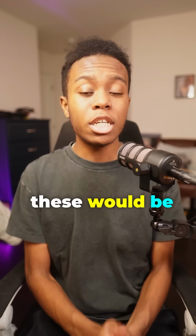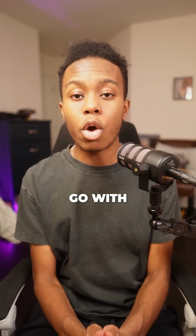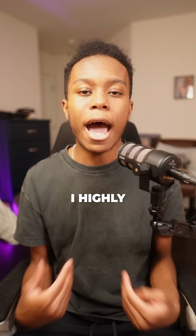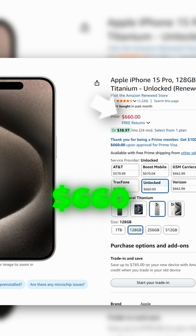If you want to get into the Apple ecosystem on a budget, these would be my top iPhone, iPad, and MacBook recommendations. Starting off with the iPhone, you could go with Apple's new most budget option, which is the iPhone 16e, but I don't think it's worth it. Instead, I highly recommend going for a refurbished iPhone 15 Pro that you can get right now for around $660 in excellent condition.